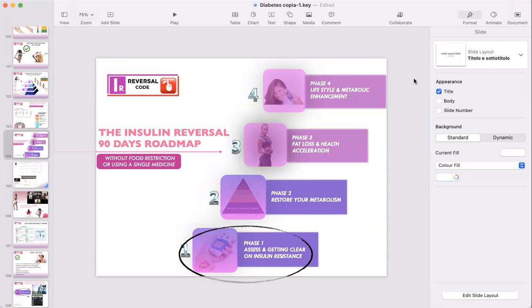This is Coach Jerry here, and today I'm going to tell you exactly the steps to reverse insulin resistance with a clear roadmap in 90 days or less without using medicine or restricting food in general. If you're pre-diabetic or diabetic, or whether or not you have a diagnosis, but you know that you struggle with the current situation, there are probably 4 phases that you're missing.